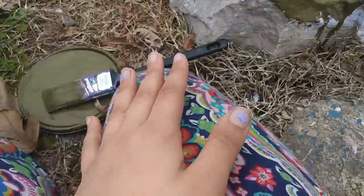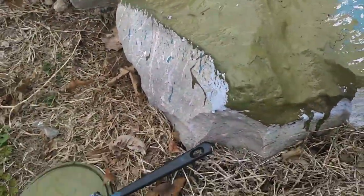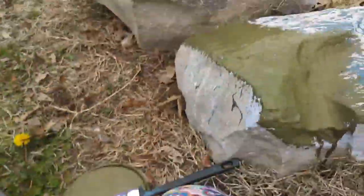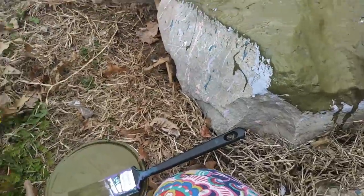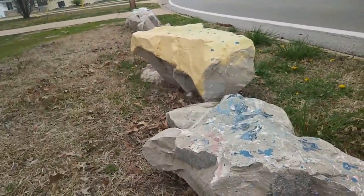Okay guys, because I was wearing my jeans, so I put on these sweatpants that I don't really care about. So they're my panty pants, and then I just have this jacket over a tank top. So those are my painting clothes for right now. Okay, there's a bunch of rocks here.